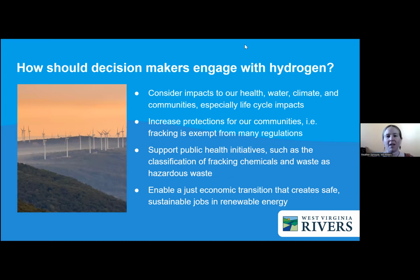So as our decision makers are engaging with this discussion, specifically around blue hydrogen, there's a lot, as Morgan showed in the previous slide, that we really need to be considering carefully, everything from health to water to climate to community level impacts. But most importantly, we need to be thinking about these cumulatively. It's an entire life cycle, from start to finish, as Morgan described, that has significant impacts.